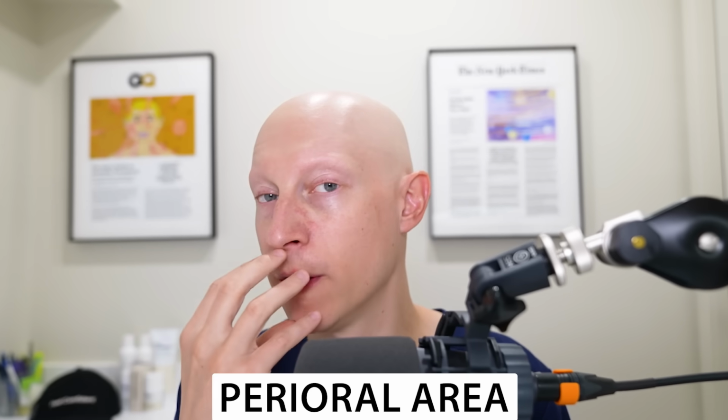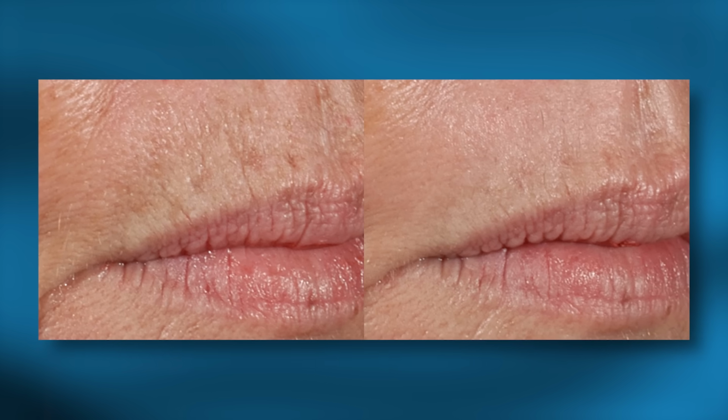One thing to be on the lookout for is that as you start to resurface just the perioral area, your skin might look very different from the rest of the face. So sometimes it's advisable to actually treat other areas of the face as well, not just focus on those upper lip lines. But again, it depends on what really bothers you, and as long as you understand what the risks and benefits are, then you can make an informed decision.